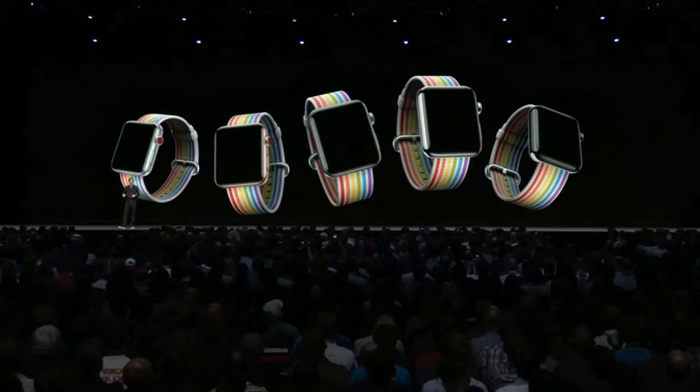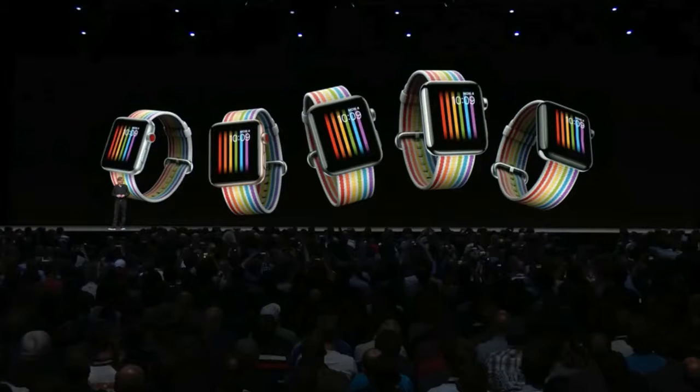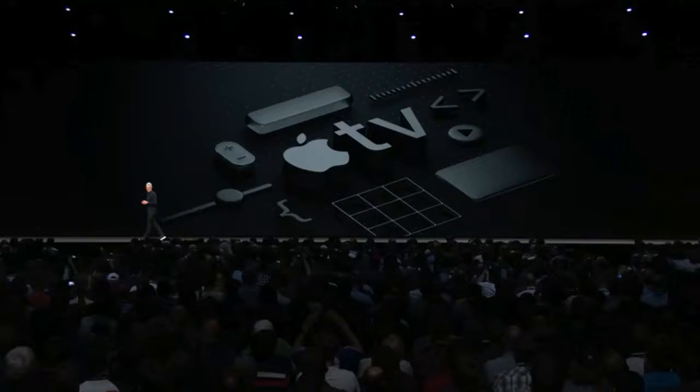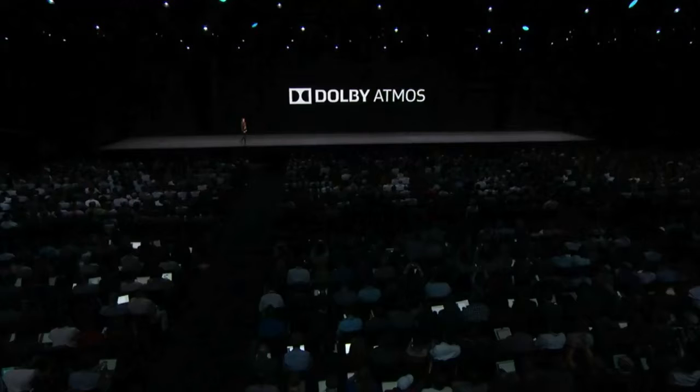There's also a new feature where students can actually put their student ID into the watch, and certain universities will accept it as the real deal, and it's going to be spreading to more in the future. And next up, updates to the Apple TV.